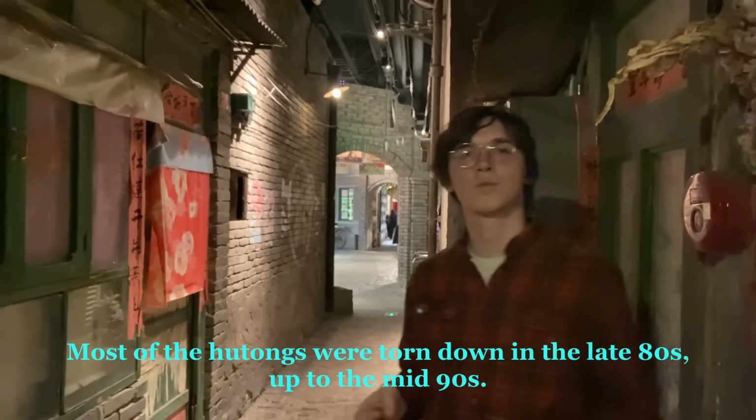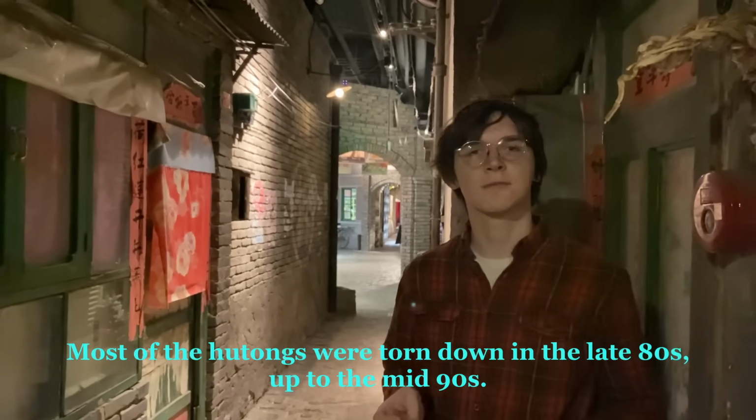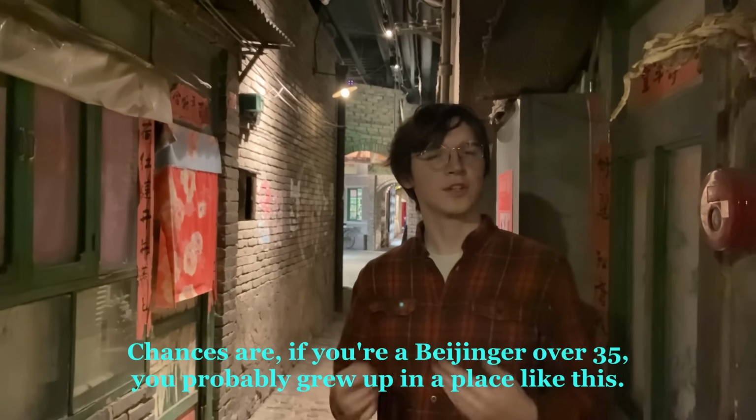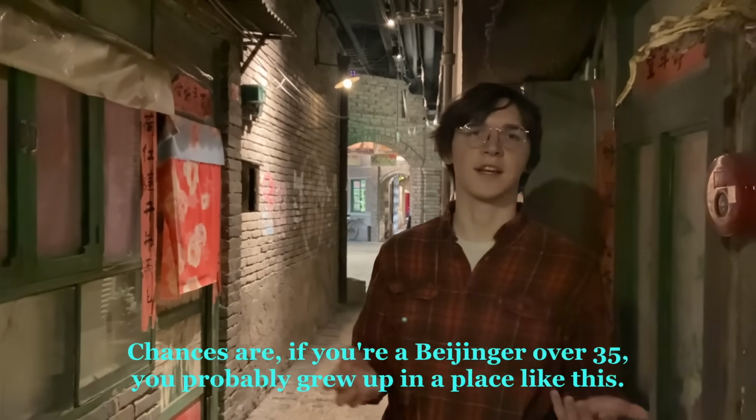Most of the hutongs were torn down in the late 80s up to the mid-90s. Chances are, if you're a Beijinger over 35, you probably grew up in a place like this.